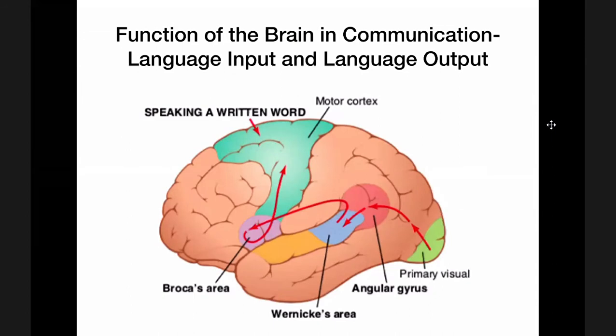This time you will now be able to interpret the written words, and then if you need to speak what is written, it will now be transported to the Broca's area and then stimulate and transport to the motor cortex, and then stimulate the muscles that you need to stimulate in order to speak the word. So that's how the process of speaking a heard word works.